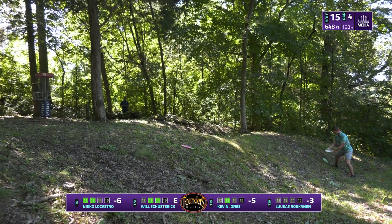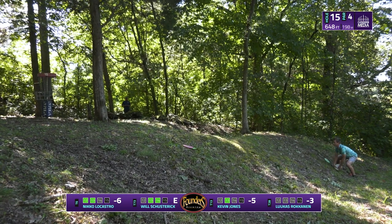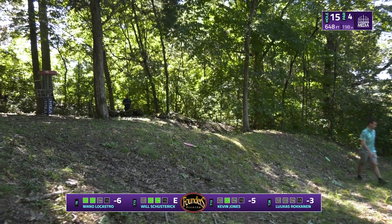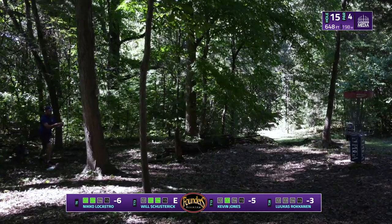Interesting footing here for Kev. Yeah, I feel his struggle there. It looks like his hand hit the ground. I've got that issue sometimes with that low straddle putt, especially having the left foot way lower than the right.